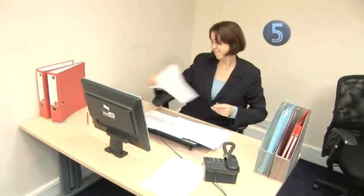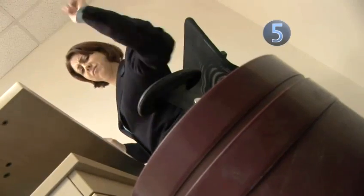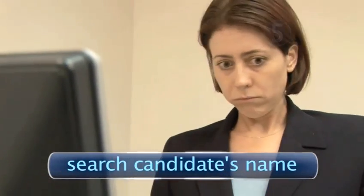Step 5. Review. Once you've interviewed all your applicants, you'll need to review the evidence you've gathered and make a decision. Rank the candidates into 3 categories: yes, no, and maybe. The no's you can ditch straight away. Rank the yeses into an order of preference based on your gathered information. Top tip. If you'd like a little more background information on your top-ranked candidates, search for their name on the internet and see what comes up.